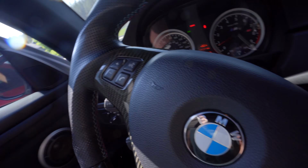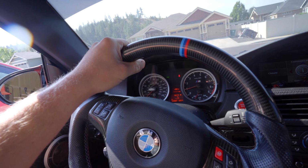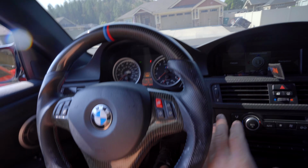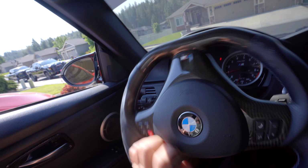Man, I miss driving this car. It just feels weird driving it with pretty much a spare tire on it right now. Whoa, so you know it's been sitting for a while. Brakes are rusted, seized up.